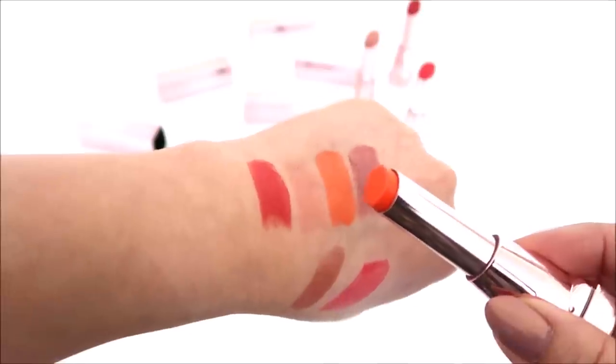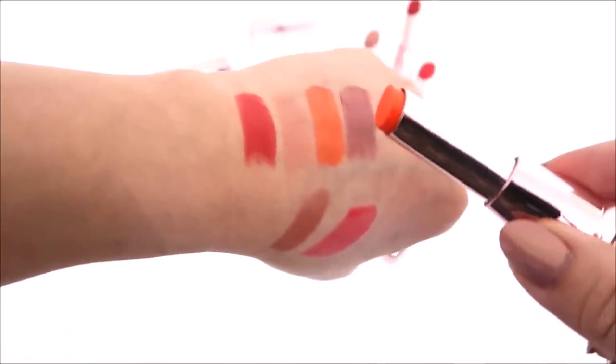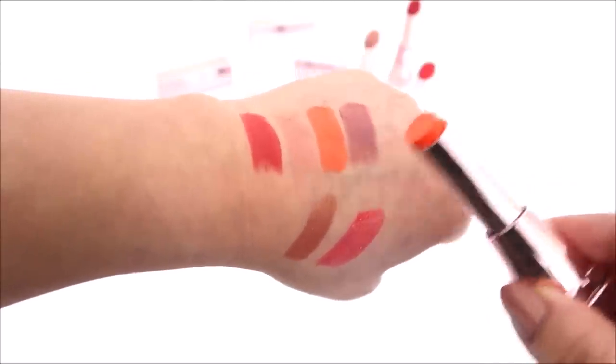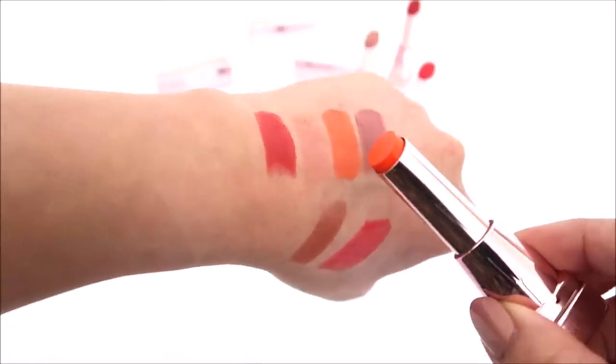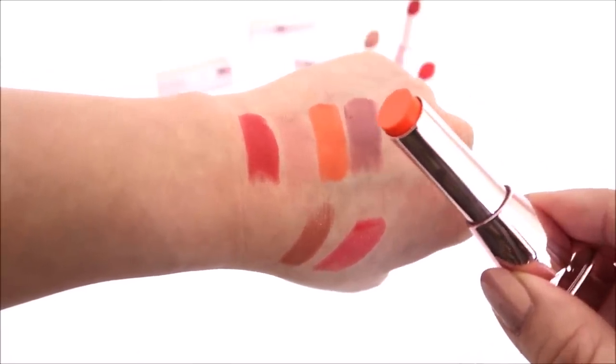Love it. Okay, so this is Rousing Orange. Super awkward name. Also, this is one I found on Amazon. I didn't see it in drugstores, but I love oranges, so I haven't worn it yet, but summer is here, so we're going to give it a go. The formula of these is so nice and glossy.